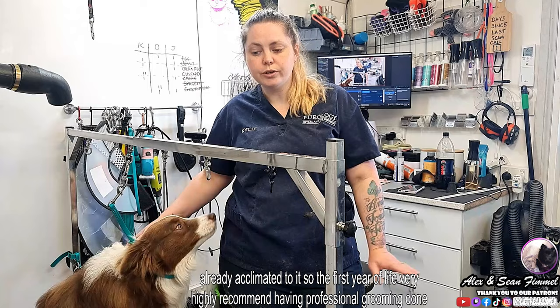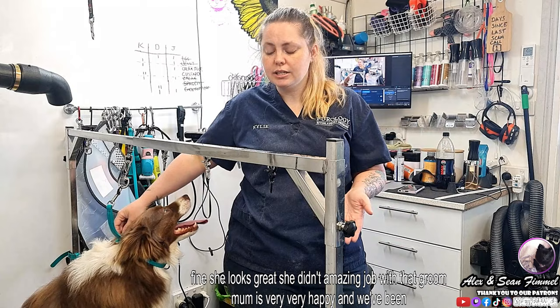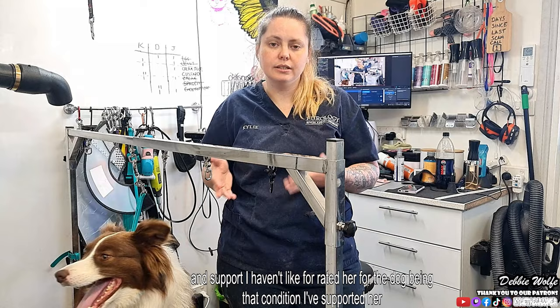But she's going to be fine. She looks great. She did an amazing job with that groom. Mum is very, very happy, and we've been able to give education and support. I haven't berated her for the dog being in that condition. I've supported and educated her. We're on the right track now moving forwards, and I think everything's going to be fine.